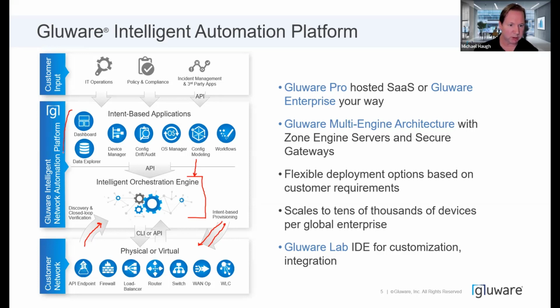What users really love about the platform is that we deliver a suite of applications that enable you to hit the ground running. So with Device Manager, you can inventory and discover your network and really get a sense of what's going on. You're going to hear about what we're just recently introducing with NIST integration. We're going to expand on that. In the next phase, you're executing config drift and audit, where you're monitoring your configurations for change. And through Syslog integration, you can know exactly who and when changed the configuration, and then you can remediate.